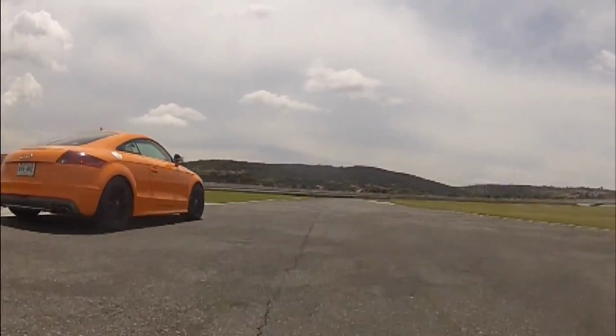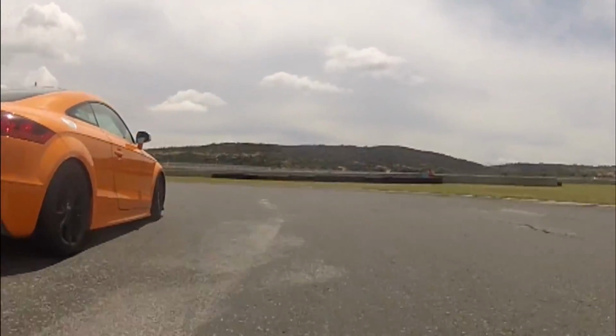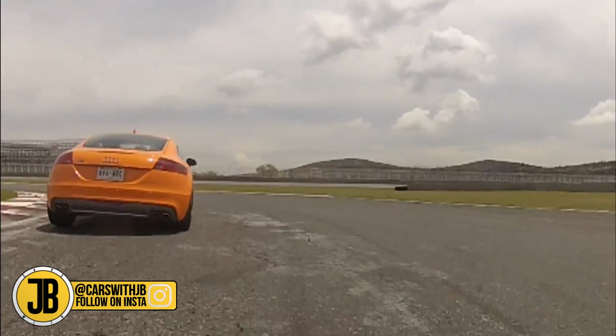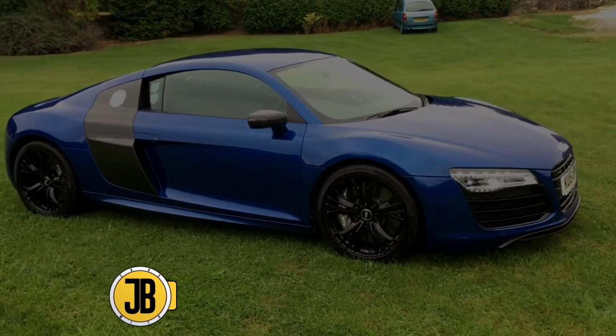It's never going to have the performance or presence of an R8, but it's as close as you can get from a coupe Audi sports car for less than £15,000 with a similar-ish look. Some people say it even looks like a Mark I R8 that has been squashed in the front and rear.